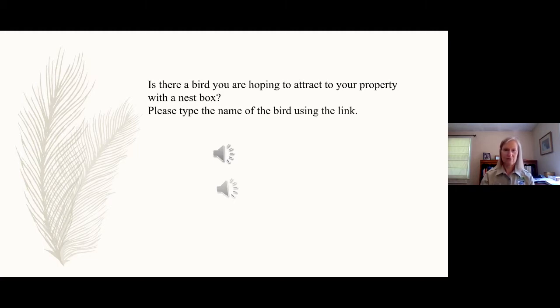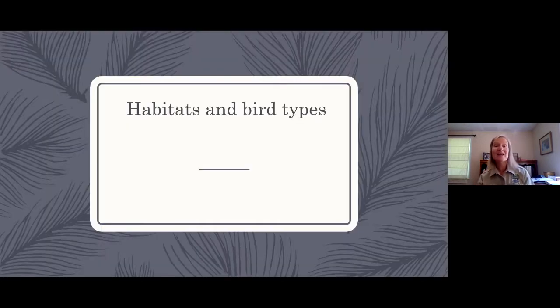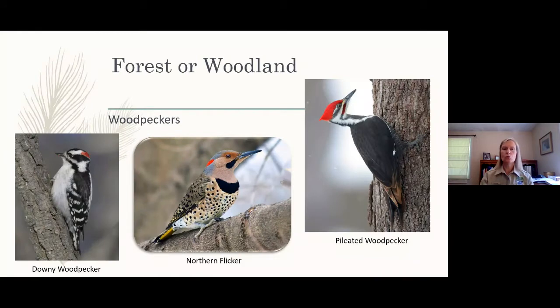All right, let's move on to the different types of habitats and the birds that are associated with those habitats. We are going to start with a forest or woodland habitat. And of course, when you think of forests, you have to think of woodpeckers. We have 7 species of woodpeckers in Ohio. All of them are cavity nesters.